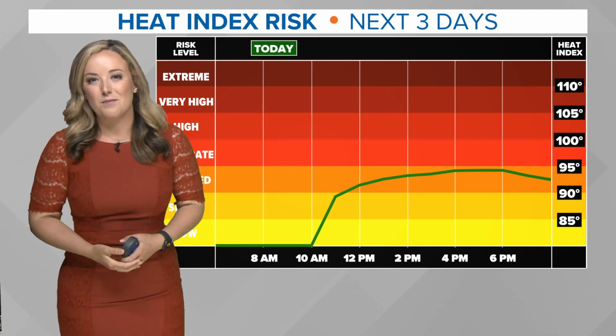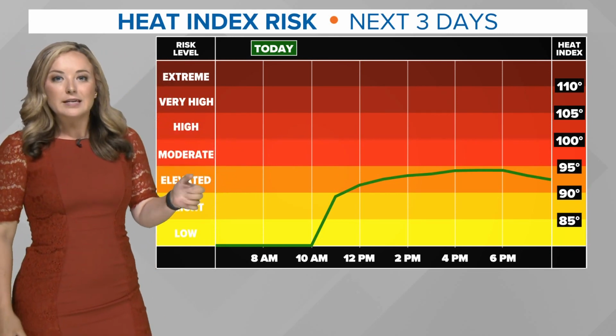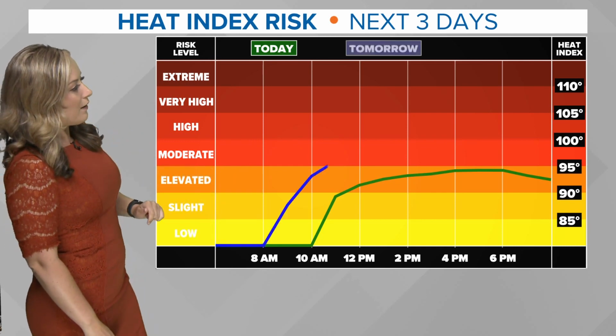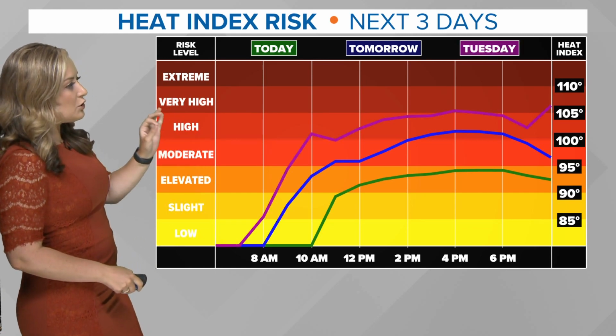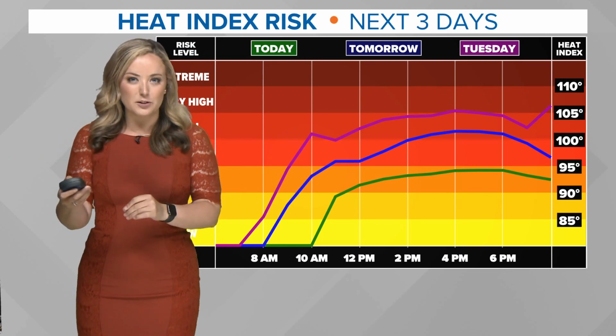So we definitely want you to remember, of course, that this heat is going to be very high, and so is the UV index. And speaking of that high heat, today's temperature is right around 92, but the heat index closer to about 95. Now, this is going to skyrocket tomorrow as we could get above 100, closer to 102, and then peaking likely Tuesday and Wednesday, as both days could be near, if not higher than 105.